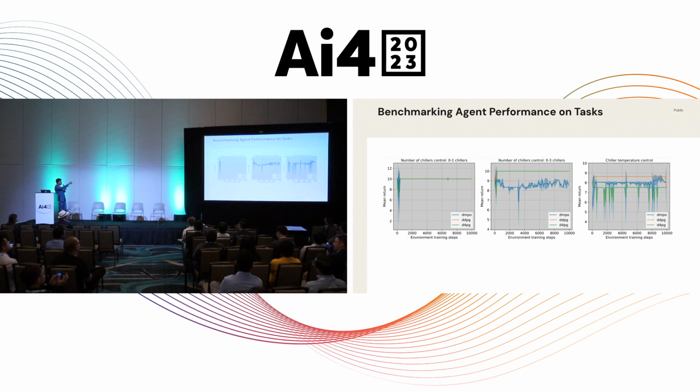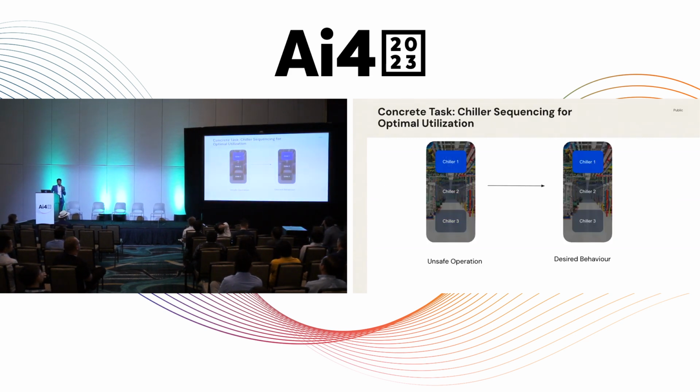Like at low steps, less than 2,000, the reward is quite low. But then it gradually plateaus at a reasonable, what we call a reinforcement learning policy. It learns how to perform the task well. It learns how to keep the building cool, keeping all the constraints in mind. So that was great. So I can chat a bit about one concrete example, which is chiller sequencing.